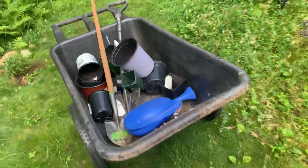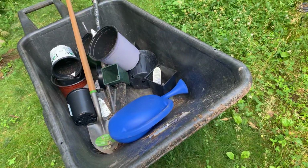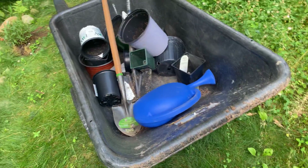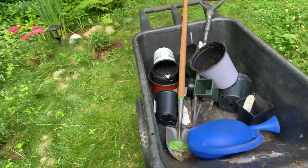Here's my workstation. I got that floral shovel a couple weeks ago. It's the best thing I've ever gotten. So, okay, guys.